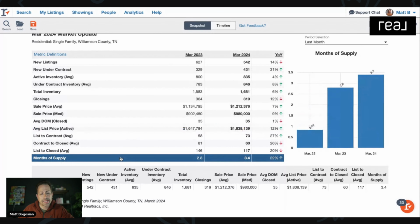Month supply is really probably the last thing that I want to share with you guys. And that's up. It says 22%. So in 2023, we had 2.8 months supply. And in 2024, 3.4 months supply. So looks like the month supply of inventory crept up just a little bit in March.